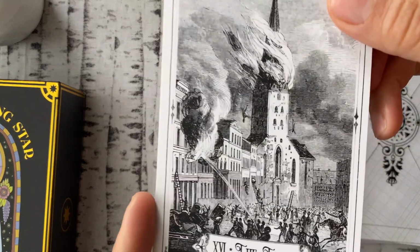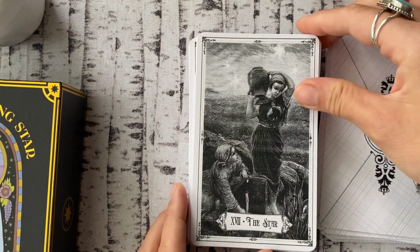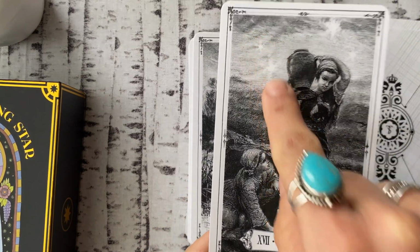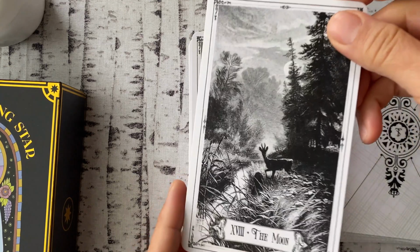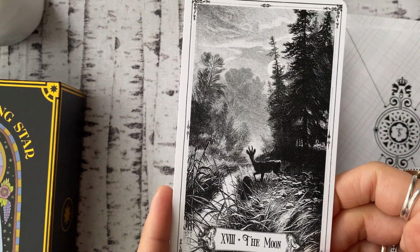And these people jumping from the building. Awesome. So let's go through the majors and I'll just touch on the minors a little bit. Here's the star. You can kind of make out the star here, but you have the water. Love this moon hiding behind the trees. Like, what's really there?